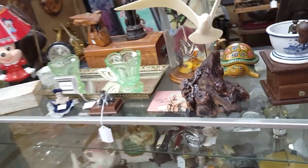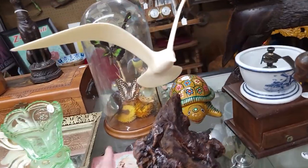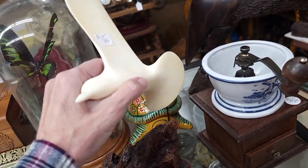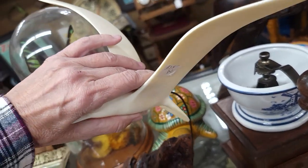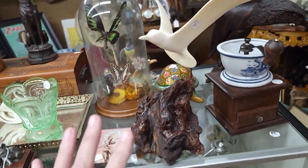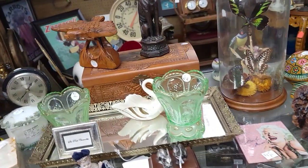Ooh, look at this eagle. That's a John Perry, pretty sure. Oops, did I flop the seagull. He's a flopping seagull now. Okay, you stay. You stay. Woo-hoo. Don't touch the seagull.